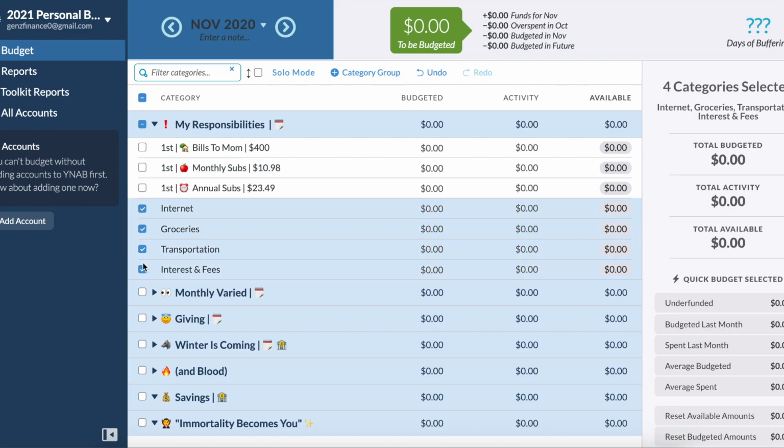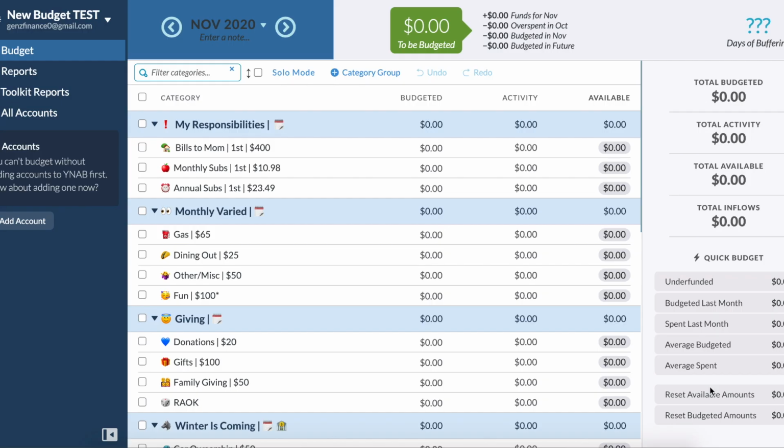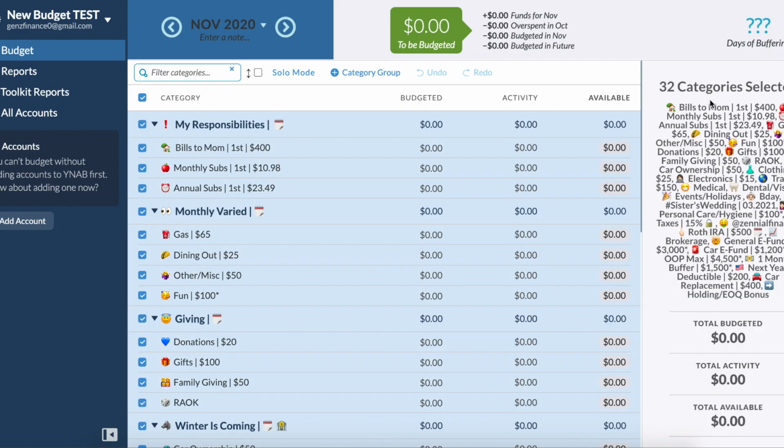Now I will be filling out the rest of my budget with all my true categories. So I will see you back here in a second. JK, this did not actually take me 2 hours. I have now finished setting up my budget. So I have 32 main categories. Again, most of these were in my old budget, so I won't talk about all of them. I'll only focus on the ones that had any big changes.